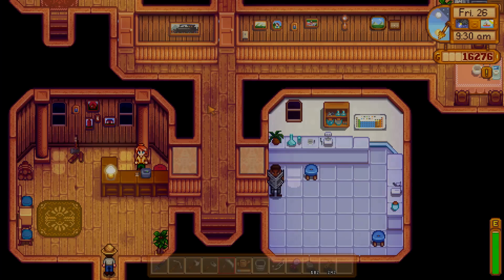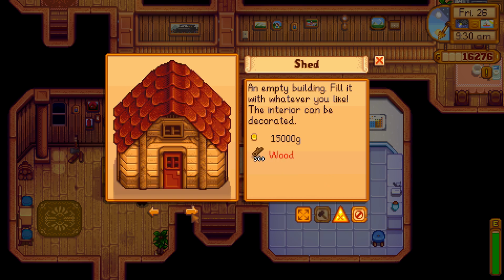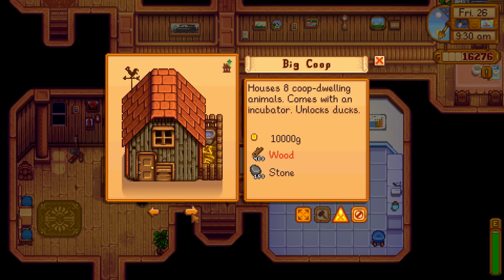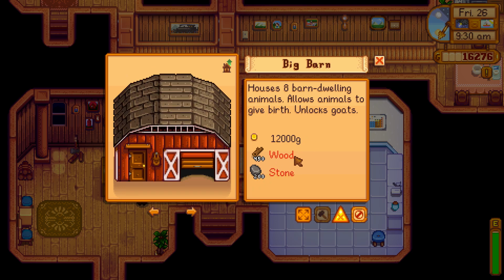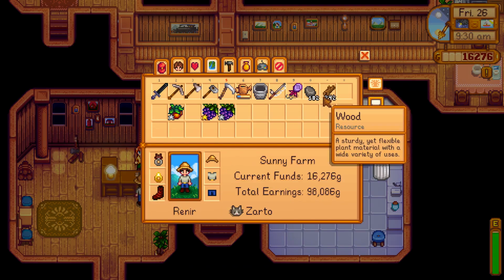So let's head on in here. And construct farm. And that's the barns. And that's a big coop. And that's a big barn. Okay, so we're just missing money we have. Stone I'm missing a little bit, and wood too. As you can see, the barn is just a little bit more expensive. But then again, I feel like the barn produces us a little bit better stuff. So I think we're going to be going for the barn first. As we unlock then goats. Allowing animals to give birth. Okay. And this one comes with an incubator. But we need wood and we need stone. How much was it?